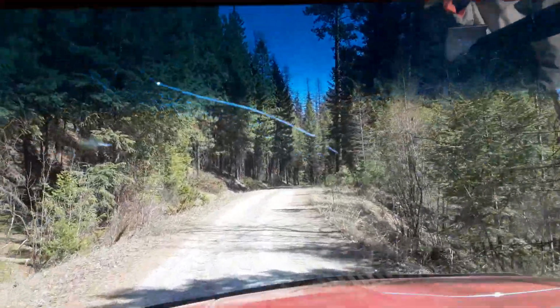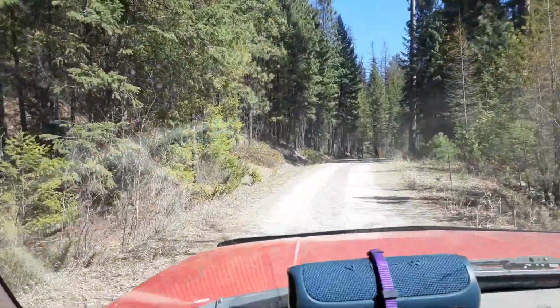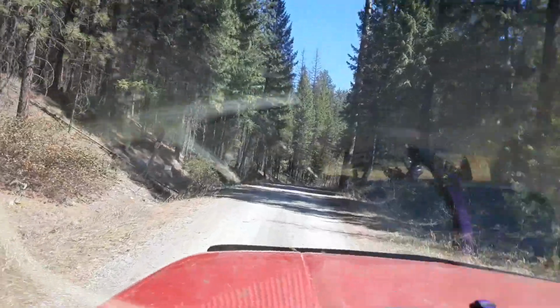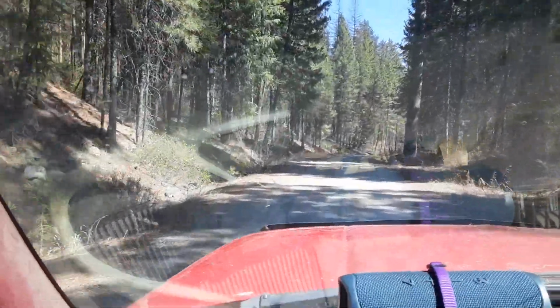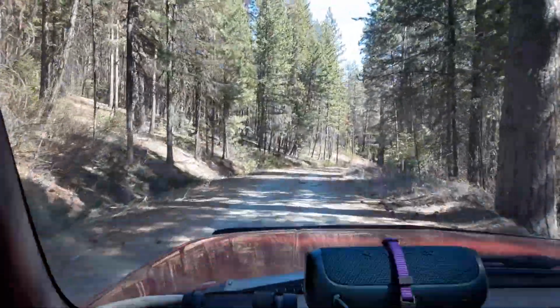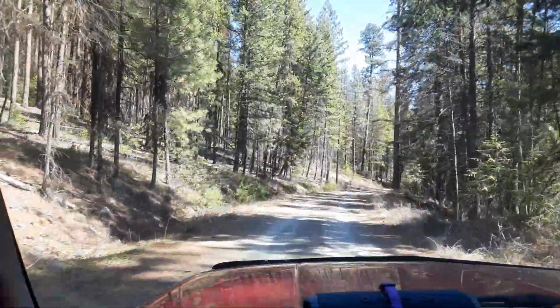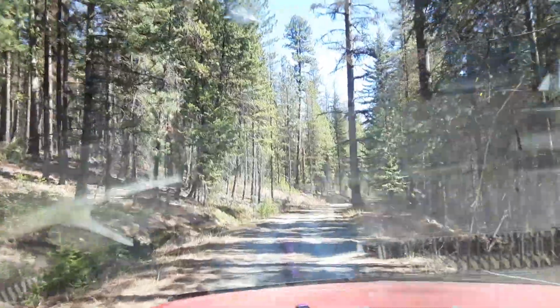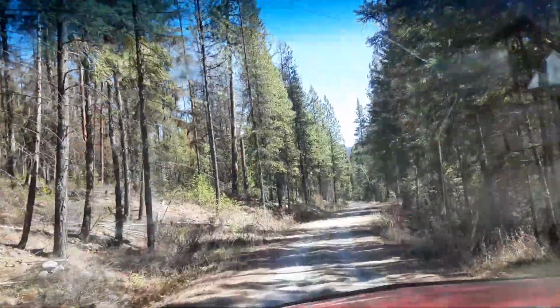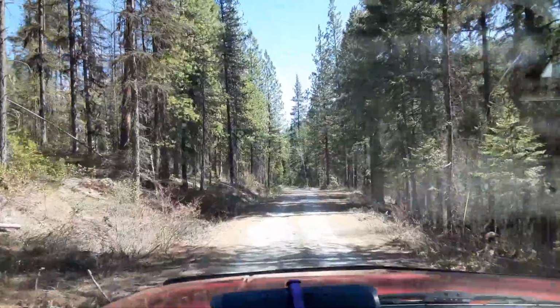Serious potholes in some of these areas, of course. There is still snow on the road back up behind me on mile marker, what, close to 6, I think, is where I was cutting. So the real high country up here in Montana, the roads are probably just now opening up.